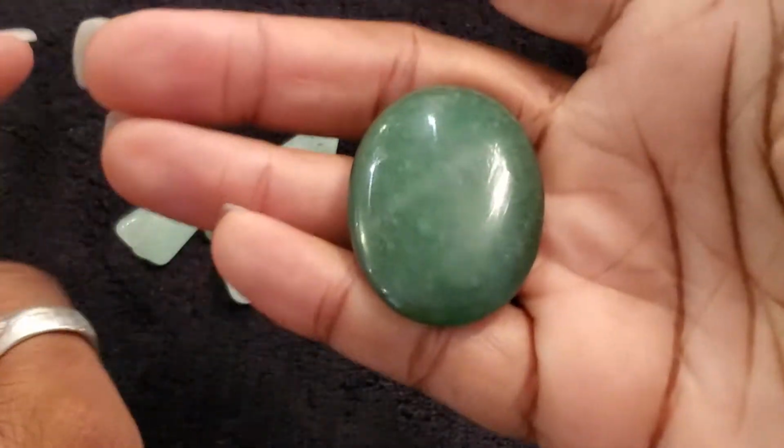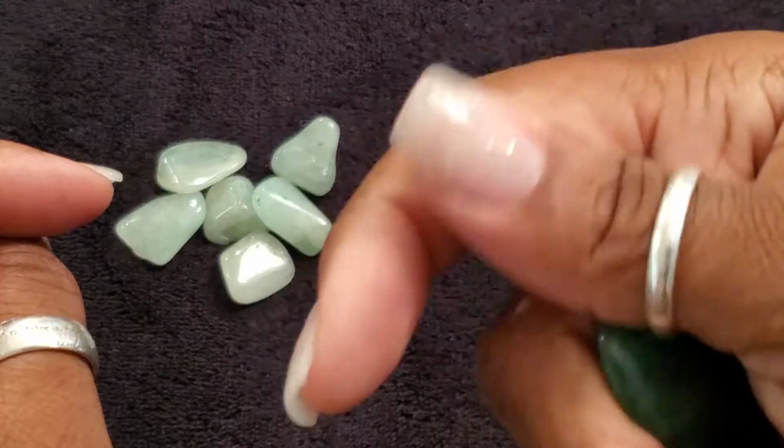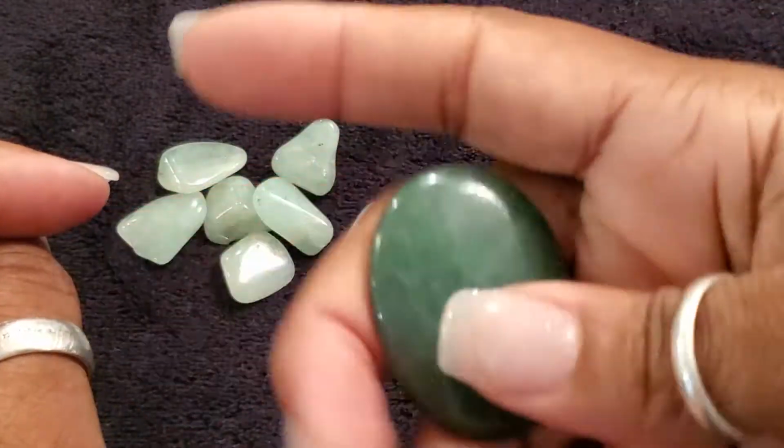So this is a palm stone. A lot of people love the palm stone because it's so smooth, and you can actually rub it as well, and it's just as smooth as the one with the indention. So this is the Aventurine.